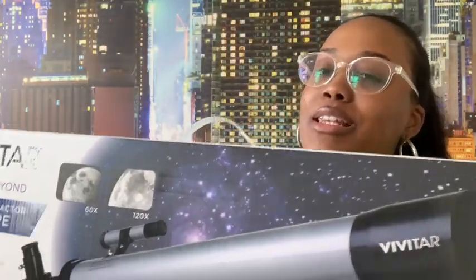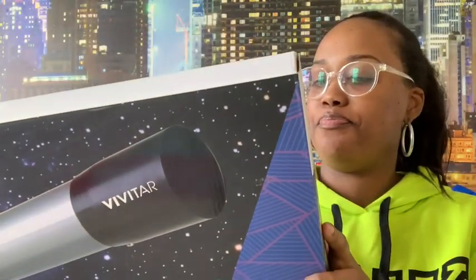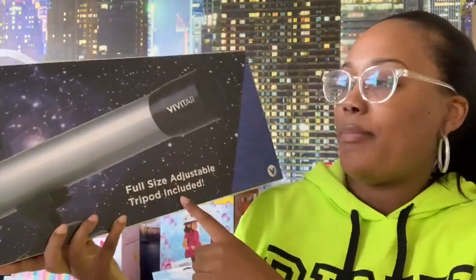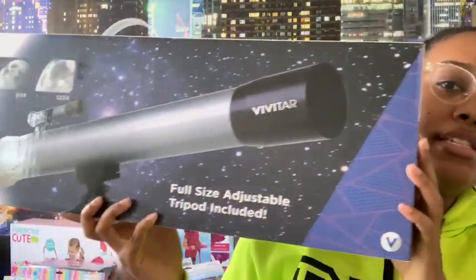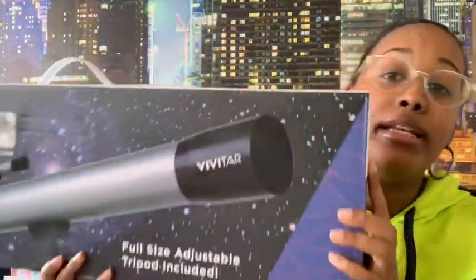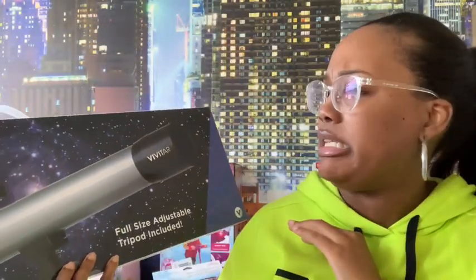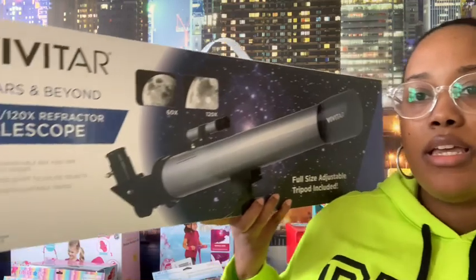And then his last gift is this one and this is what I'm most excited about. I think he's going to really like it. It's a full-size telescope with a full-size tripod included. Now this came from Macy's Backstage and this was $19.99, so I thought this was a really good brand. Again, he is 8, so I think he will really like it.